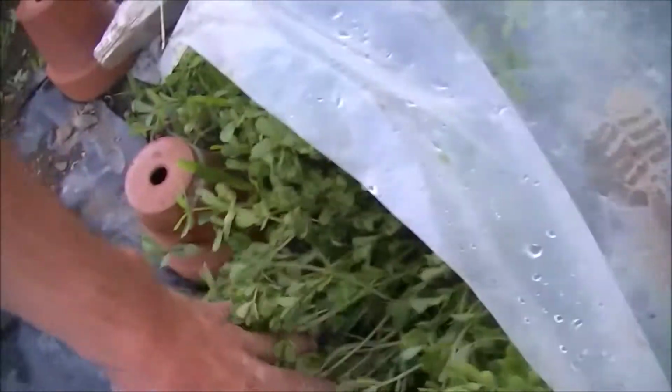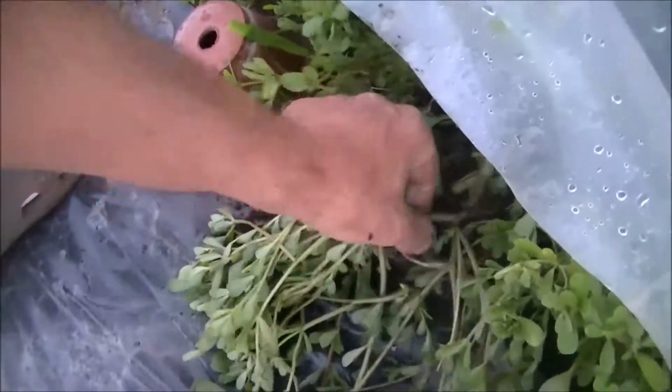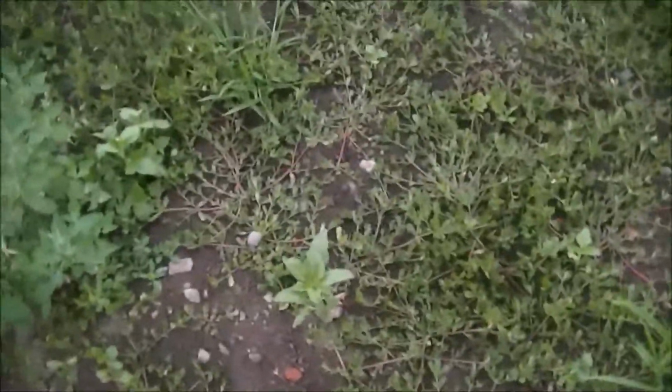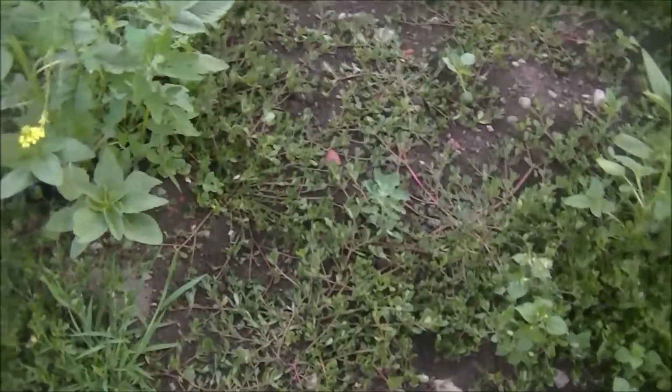This here, I never had this in my garden before, but it's purslane. I don't know how I got loaded with it, but it's everywhere in here this year, and I never had it here before. I had that stuff there, hogweed, whatever you want to call it, pain in the ass weed. But that stuff is everywhere. I never had it before. I'm going to put plastic out and kill it off. I mean, I know it's a wild edible, but I don't want it here.